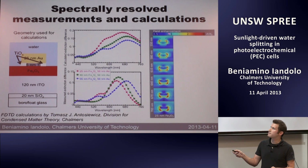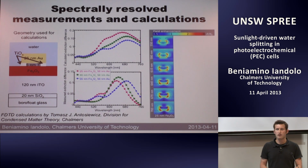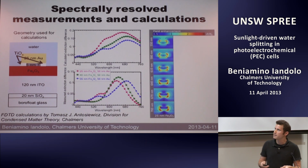So what you see are plots of electric field enhancement as a function of wavelength for a 25 nanometer thick hematite with the gold nanodisk on top. We see that the plasmon actually starts to be excited already at 550 nanometers, right where this shoulder starts to appear. But in this case, the field enhancement is concentrated around the gold nanodisks, which basically means it cannot help in any way to improve the performance of our hematite.